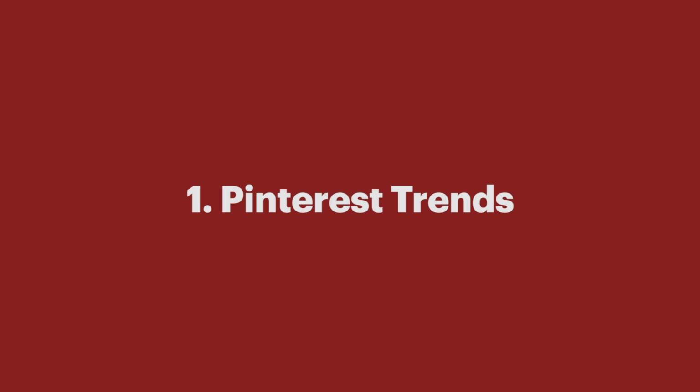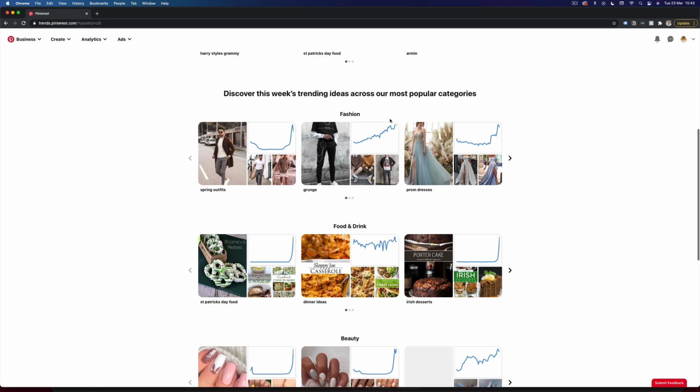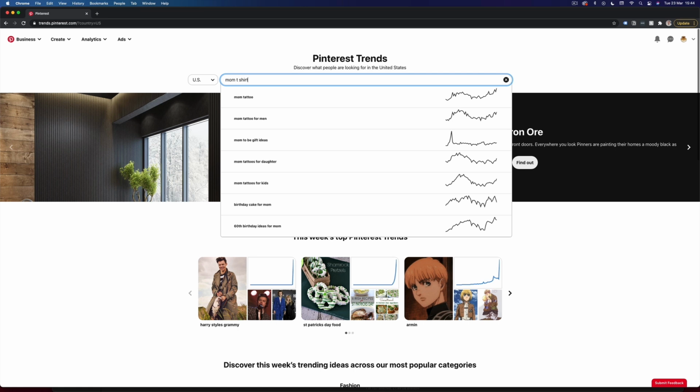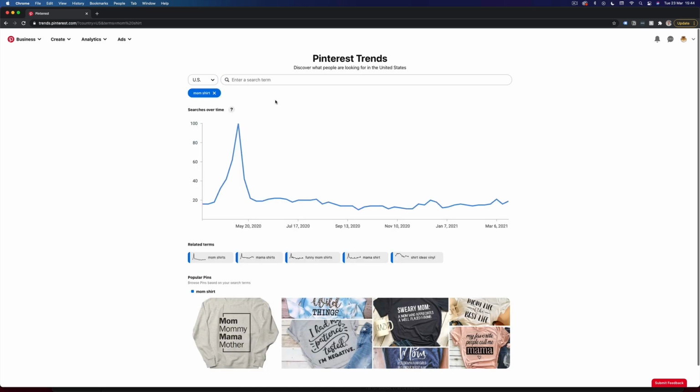Starting with Pinterest trends. Why Pinterest trends are good for you. Many Pinterest users are Etsy shoppers as well. It's the same demographic, the same audience. People searching on Pinterest are very likely to go and buy something on Etsy. Searching for something shows you how it's been trending for the last 6 months using the Pinterest trend tool. But also what's really cool is it gives you keywords that you can use in SEO, in your tags, in your description, and also just to get more t-shirt ideas.